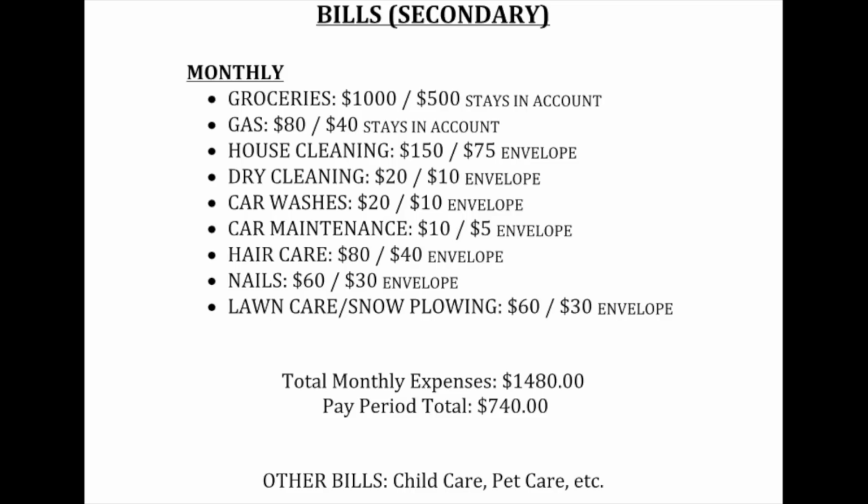Let's take a look at our secondary bills page. That means $500 needs to stay in the account for groceries. $40 needs to stay in the account for gas. $75 if you have a house cleaner. So on and so forth. I'm not going to take a lot of time going through the breakdown.